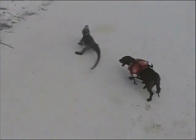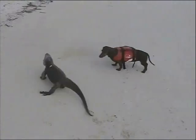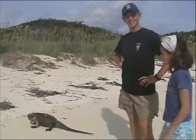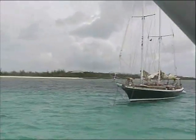Of course, Sparky, he's a very curious dog. Of course, he's not going to hurt anything, so you don't want to let your dog up on these islands if there's any chance that they're going to harass the iguanas. My Sparky is such a chicken, I knew he wasn't going to be harassing anything, but you really don't want dogs on these islands because they'll harry the iguanas and they might damage them. If they bite them, they could hurt the iguanas.